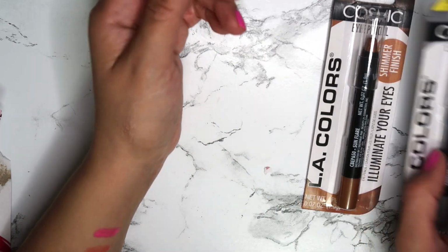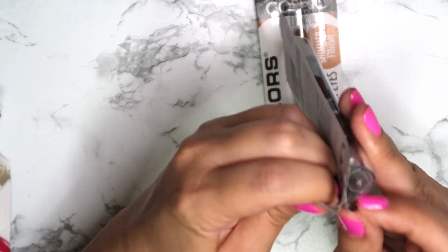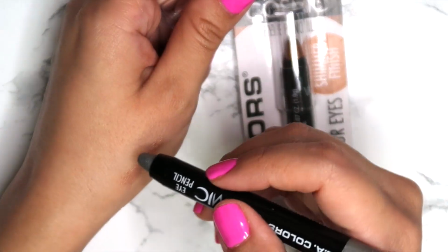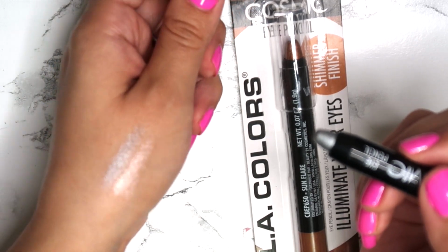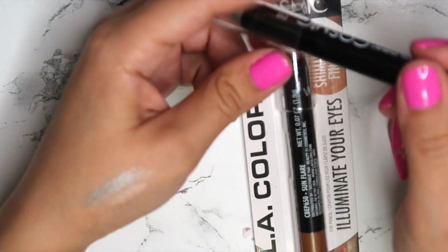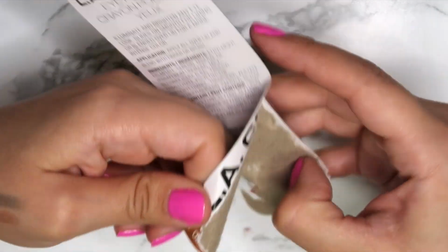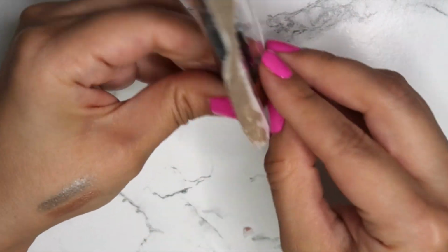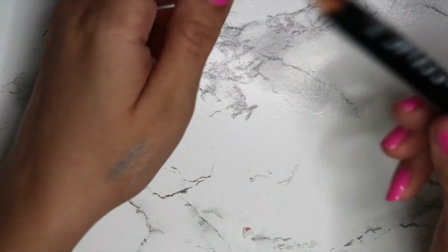Let's try Moonwalk, which is this one right here. Let's try it out and see what the color looks like. Super nice, also very creamy. You can also build it up. I really like these. I hope they work and that they last long. And I hope they don't crease badly. You know, sometimes these pencils do crease pretty bad. So I'm just hoping they don't.